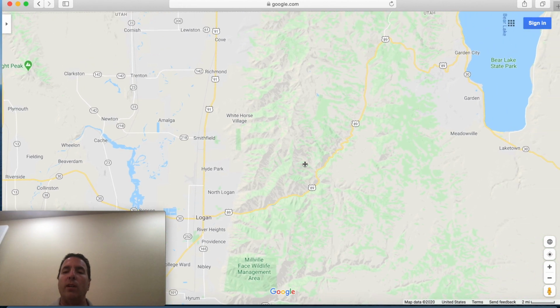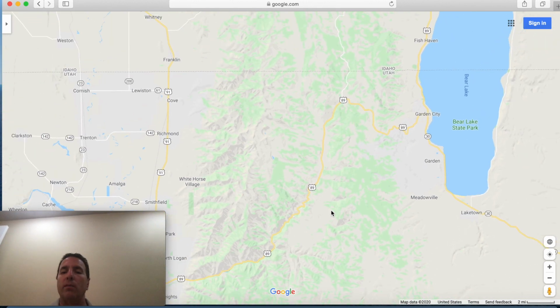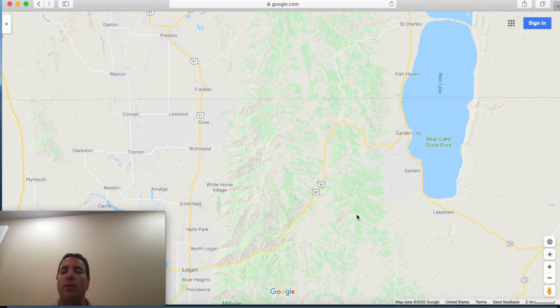In this area, you also do have Bear Lake. Travel up through the mountain to Bear Lake. This is a very popular recreational area. Bear Lake is actually split between the Idaho side and the Utah side. Garden City, Garden, Lake Town, this would all be on the Utah side. Areas like Fish Haven would be on the Idaho side. Lots of cabin property up here.